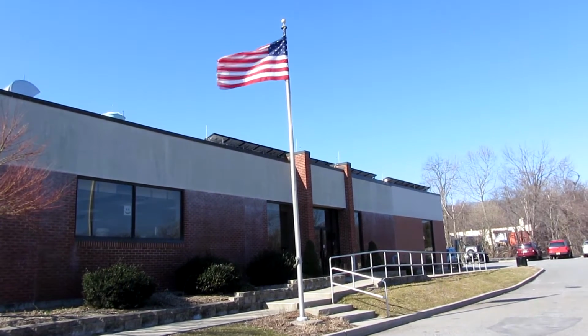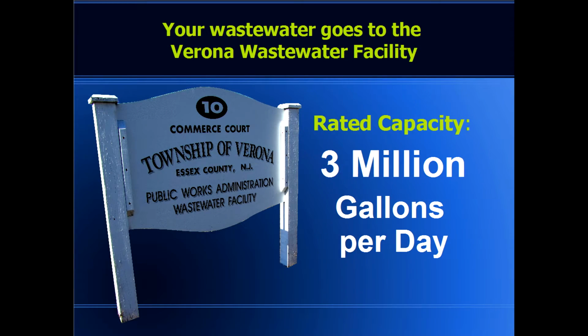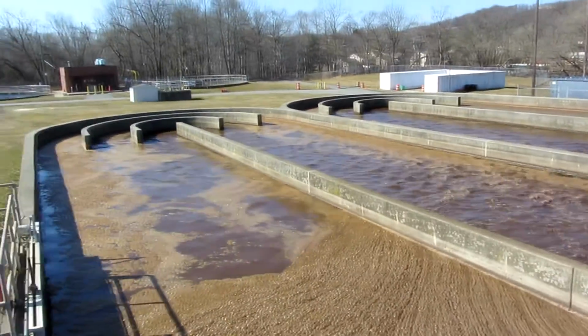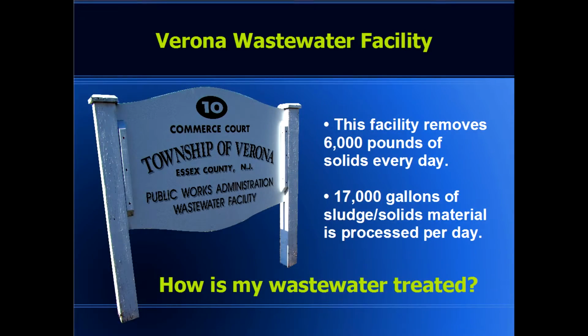Where does my wastewater go? Your wastewater goes to the Verona Wastewater Facility, located at 10 Commerce Court. The rated capacity is 3 million gallons per day. Sewage is transported to the treatment plant by a network of over 35 miles of collection pipes. The entire system works with gravity. There are no pump stations throughout town. This facility removes about 6,000 pounds of solids from the sewage every day. 17,000 gallons of sludge or solids material is processed per day.